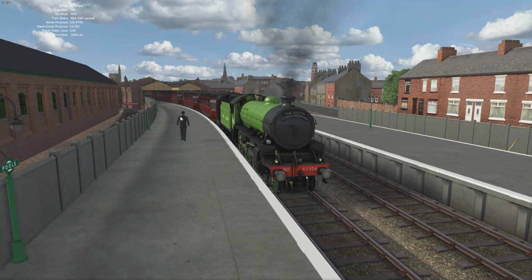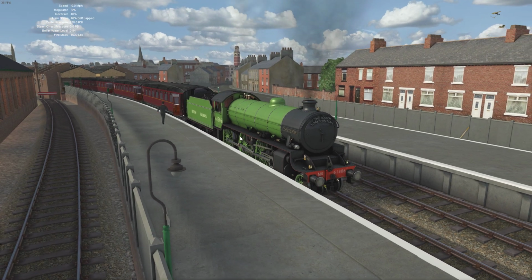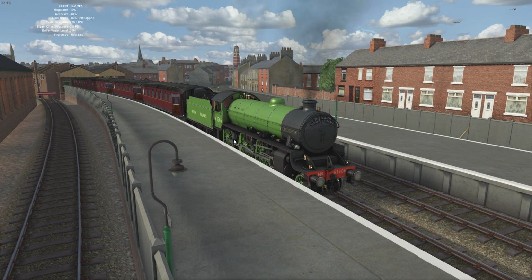But anywho, there it is, guys. The Thompson B1 from Caledonia Works. Absolutely phenomenal model. I love it. I think they did a banger job on it. Definitely go check it out. It is a little bit more expensive than their older packs. It's about on par with typical DLC today.